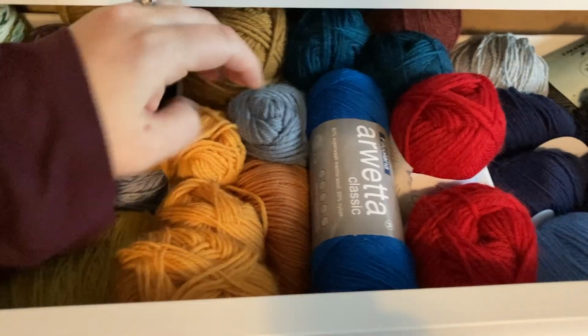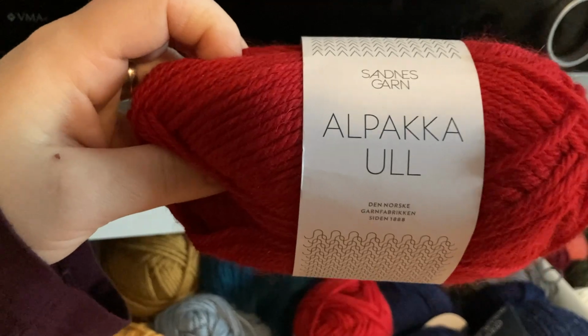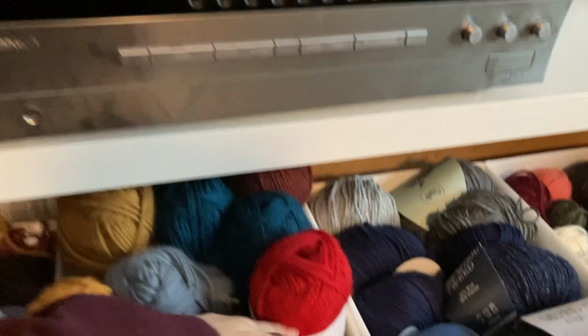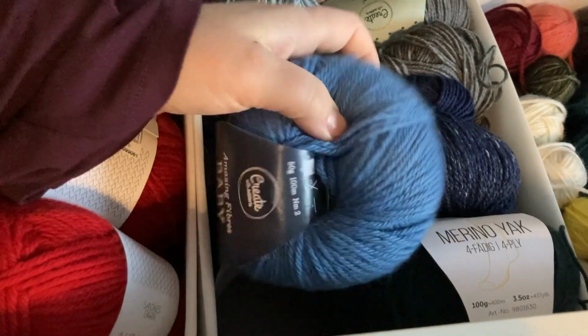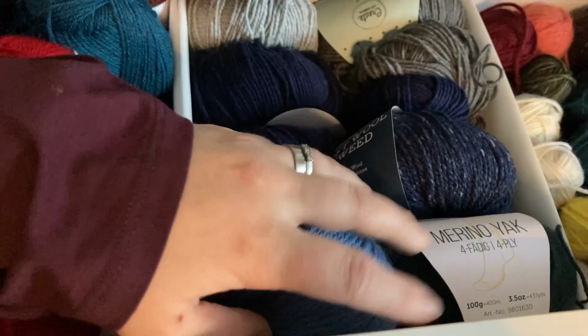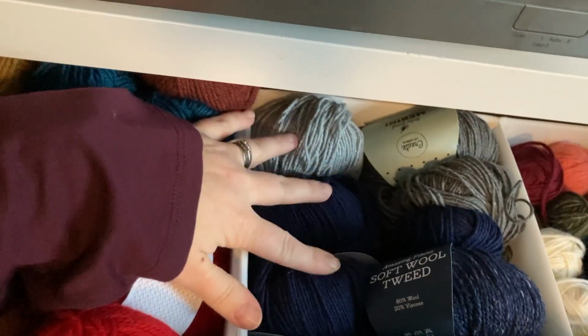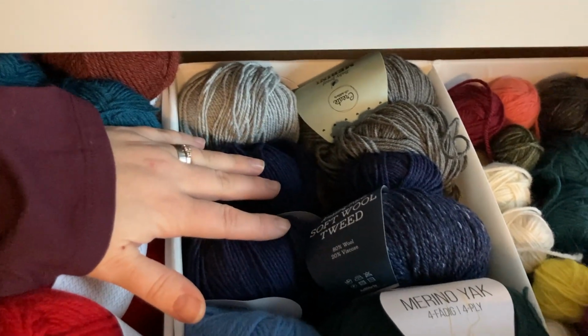I have a hat yarn for my husband. He wanted a red hat, so I bought this just quite recently. And then there is some baby alpaca, a random one skein or one ball, some cotton merinos. I think I'm gonna make a sweater for my godson using these.